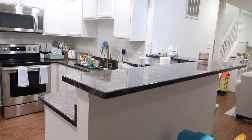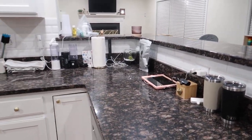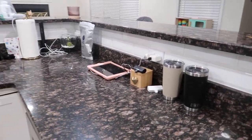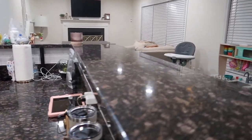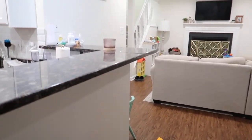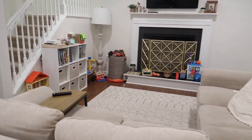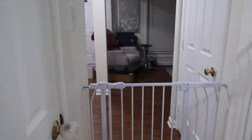Okay, so not perfect, but not awful. I feel like things are at least a little bit tidier. You can actually see some of the surface. I'm gonna work on more decluttering and tidying sometime this week, but for now, this is a lot better so that they can come and clean tomorrow. And like I already showed you, we cleaned up here, the toys. A lot better here, and that makes me very happy.